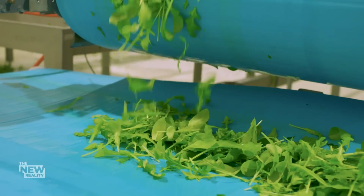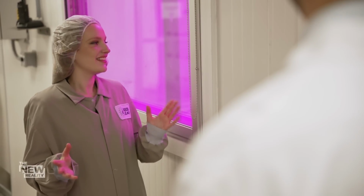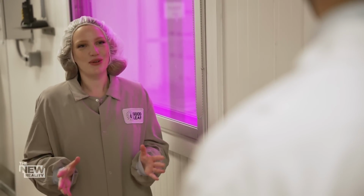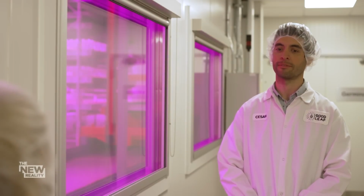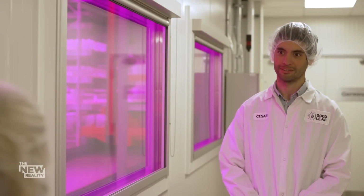Working on a farm is nothing new to you, but I imagine that this is not exactly the farm you grew up on. Yeah, exactly. Yeah, I grew up in a small farm in Argentina. This is completely different, but the objective is the same: is sustainability, is food security.